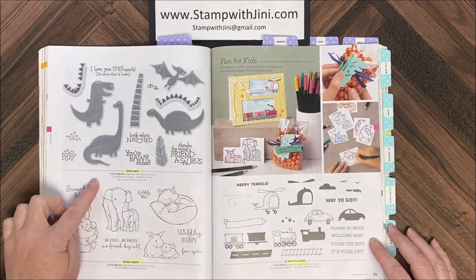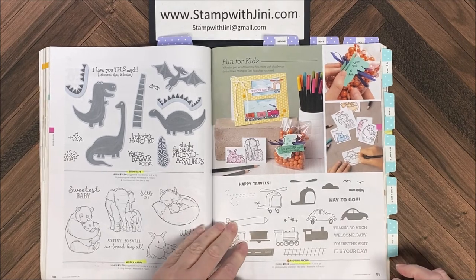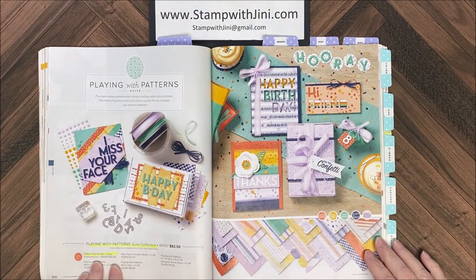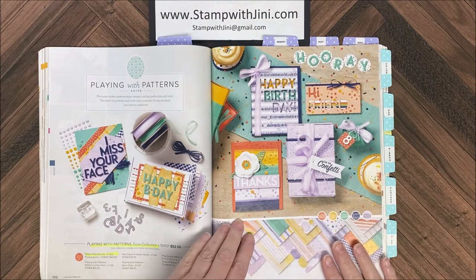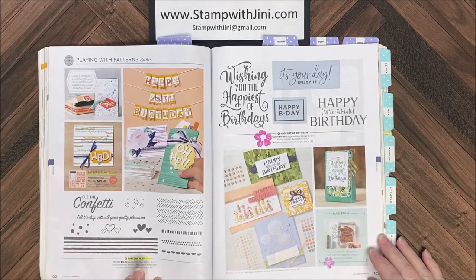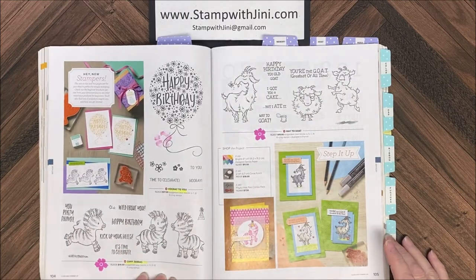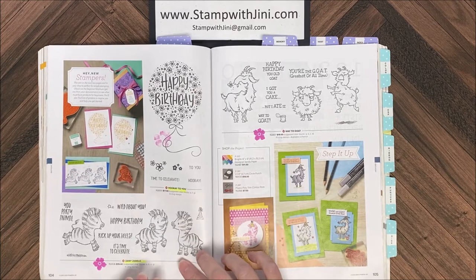Page 98, Dino Days and Wildly Happy and Moving Along all are leaving for good. Playing with Patterns, the Suite collection is retiring and the bundle. And of course, the ribbon and the Designer Series paper is going away. The Play Pattern stamp set and bundle on 102. And the stamp sets on page 104, Hooray to You and the Zany Zebras.